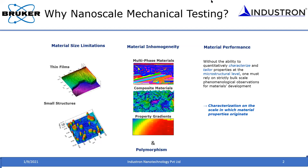scale. And from there, we try to understand the mechanics, and then we can correlate or relate it to how the material behaves in bulk form. That is one of the motivations. So most of it is for structure-property correlation, and I don't want to dwell more on that. That is one of the reasons why we do these nanomechanical studies using this kind of technology.